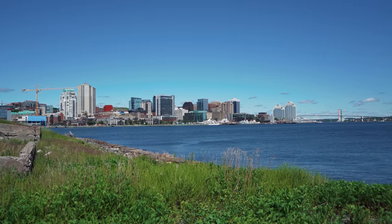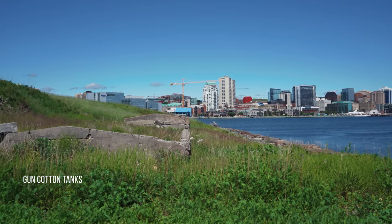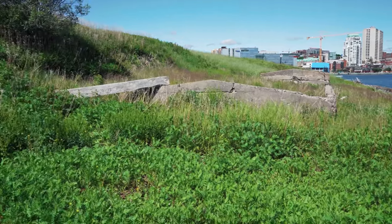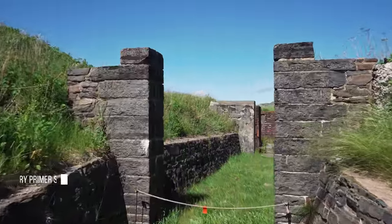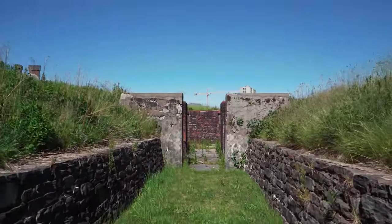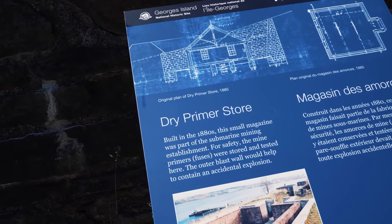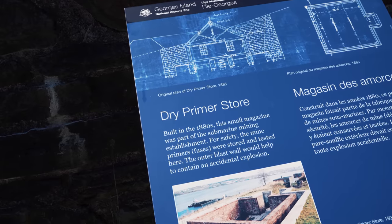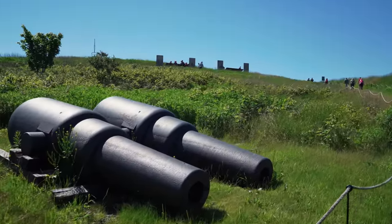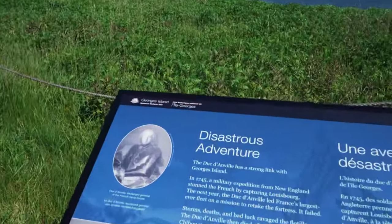There's a nice look over at Halifax. And some more foundations from the old buildings. So some areas are off limits, unfortunately. Small magazine was part of the submarine mining establishment. For safety, the mine primers, fuses were stored and tested here. Yeah, they have some really nice information panels around here.